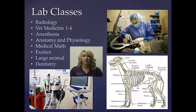And then you can go into anesthesia. I really enjoy anesthesia because you get to learn about all different types of machines and protocols, and it's really hands-on. So anesthesia is a lot of fun. A little stressful. I mean, we do have a patient under anesthesia, and their life is at stake. You know, you're keeping them alive. But it's still very rewarding when they wake up after, hopefully.